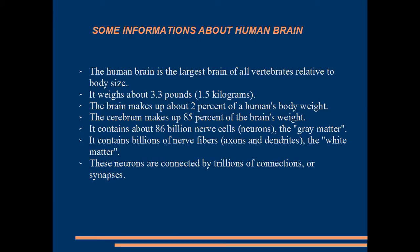Some amazing information I think about the human brain. The human brain is the largest brain of all vertebrates relative to body size. It weighs nearly 1.5 kilograms. The brain makes up about 2% of a human's body weight. The cerebrum makes up 85% of the brain's weight.